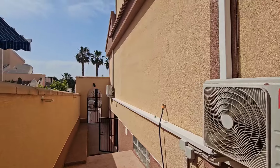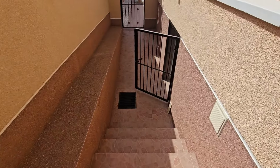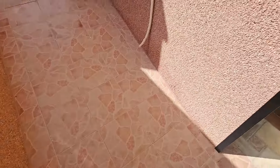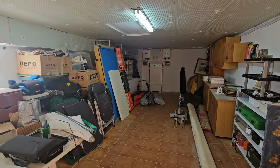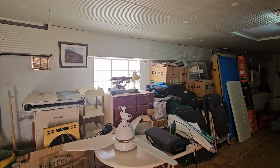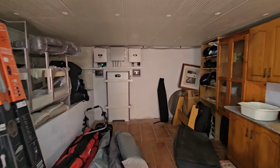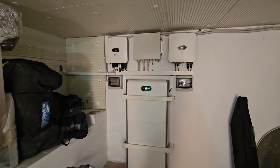Okay, so we're just going down here to the underbuild, and you can see there is drainage down here. You have got a sump pump down there. Is it called a sump pump? And in here is the underbuild. Bend my head down to get in. So it's quite a large underbuild, and it's quite bright in here as well. You've got a window there, and this goes way back. So you got all your bump there for the solar panels, I'm assuming. And as you can see, it's all insulated. All insulated all the way around.